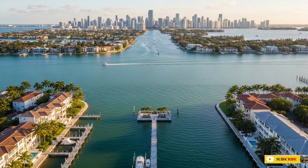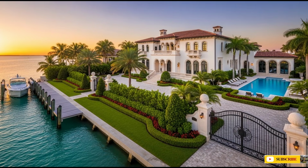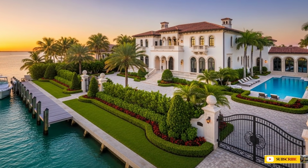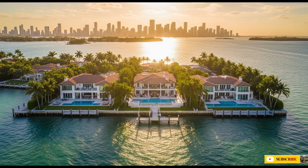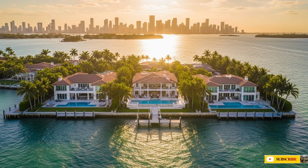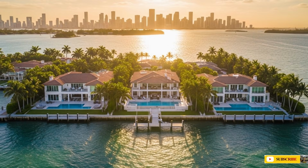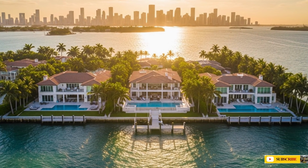Since this property was first listed, the market has validated everything about that number. In March 2025, a neighboring Star Island estate sold for $120 million, a new Miami-Dade County record, which means this compound at $90 million wasn't overpriced. It was early. In the neighborhood, Ken Griffin has quietly assembled nearly 5 contiguous acres here. Billionaires don't buy in a neighborhood they think has peaked. The land alone on this island, with this water frontage, with this history, that's the asset. Everything built on top of it is a bonus.